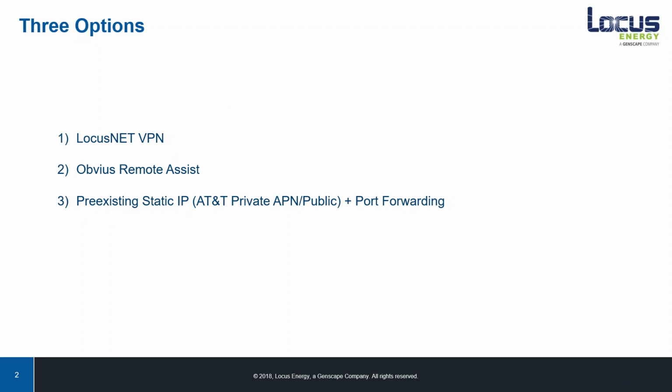So the 3 options I'd like to present in a very simplistic fashion are, number 1, the LocusNet VPN, which I think you guys have had some exposure to as an end user. We're just going to talk about you using LocusNet VPN for yourselves. This isn't going to cover anything with regards to client support or external use. Number 2 is the Obvious Remote Assist solution that Obvious actually put together for us this year. There's a lot of benefits to this solution that I'll get into.